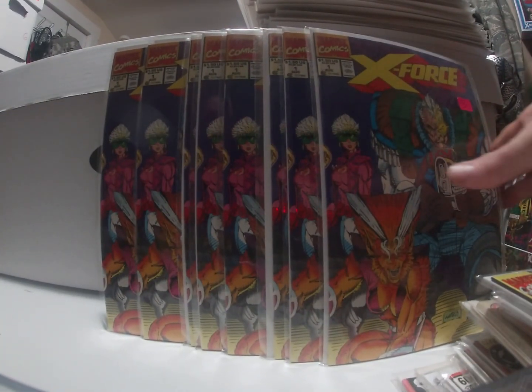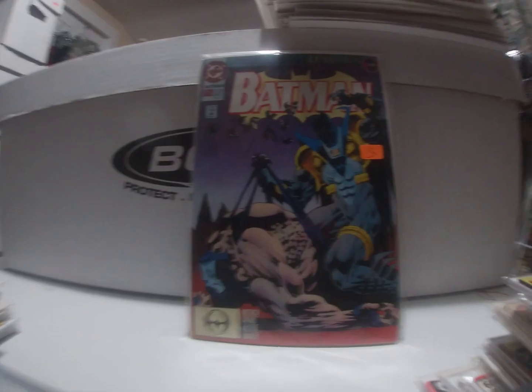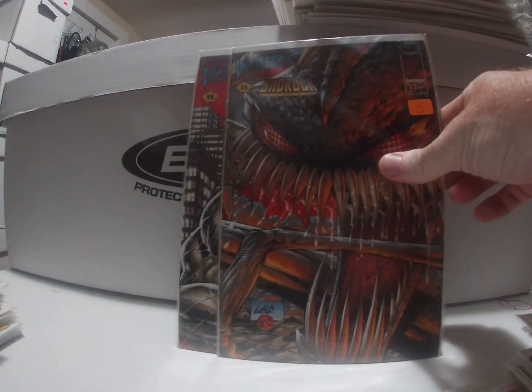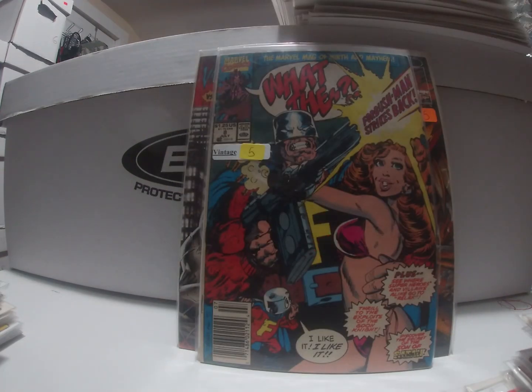Alright. Worth about 13 cents each, those books are. Many as they printed. Batman 500. I like this cover better. Couple Violator vs. Bedrock 1 and 2. What the? #8. Great cover.